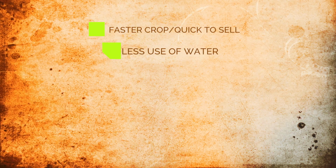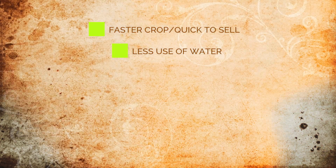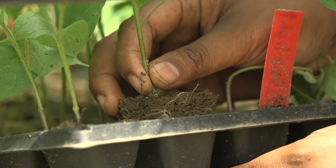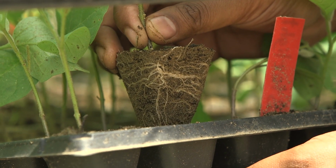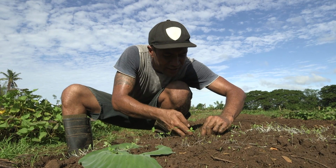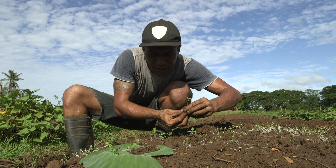2. There is less use of water in the field. A seedling from the nursery has an established root system, which means that it generally requires less water in the field compared to a direct seeded or bare rooted crop.